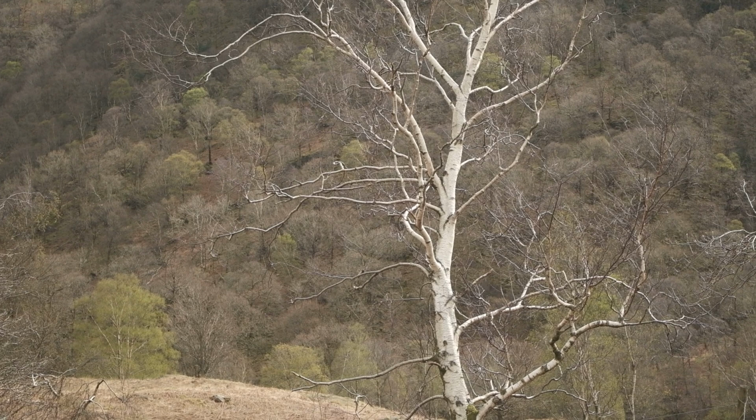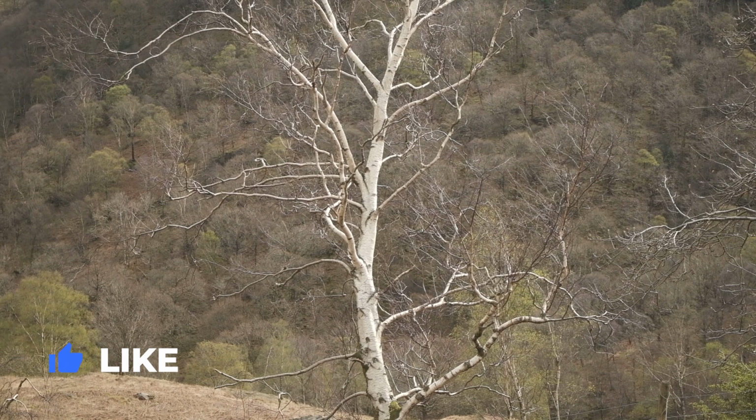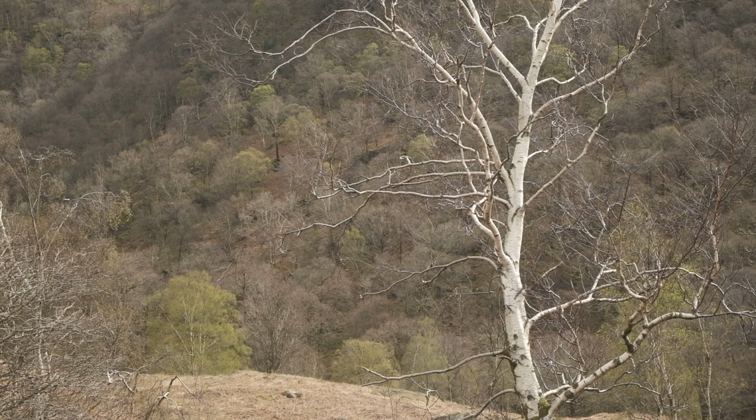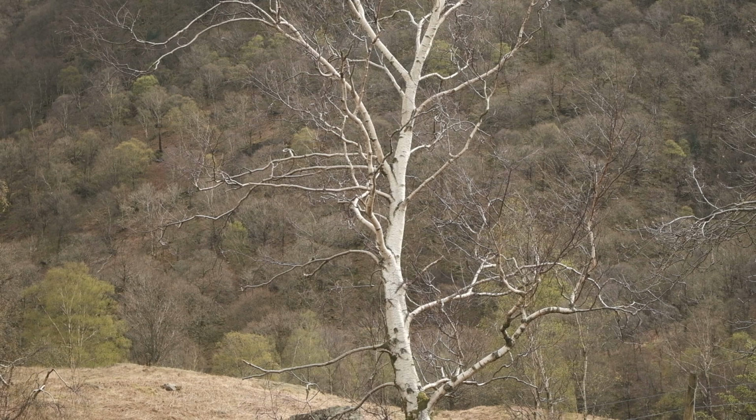The punch of the white, the nakedness of the birch, and then the depth and darkness and different greens in the background, which I'm sure I can subdue even more, give more separation, possibly underexposing it a tad. I've took a couple of shots already, but as I'm doing this video and I'm moving here, you can see I could possibly get a little bit more of the top in.